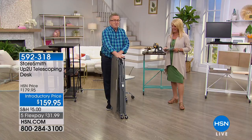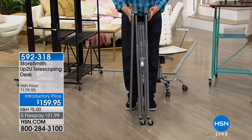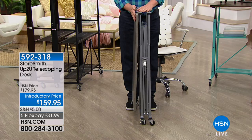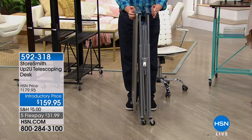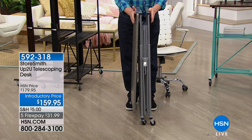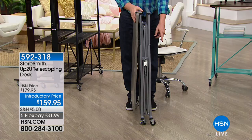And look, those of you that aren't familiar with origami or haven't watched HSN, you are like, what did he just do to that desk? Well, this is the way that this comes in the mail. This is from the folks at Storesmith partnering with origami, 32 inches high. This is the way it's going to come to you. No assembly required. Let me say that again. No assembly required. The only option are those wheels on the bottom. It takes a minute or two.